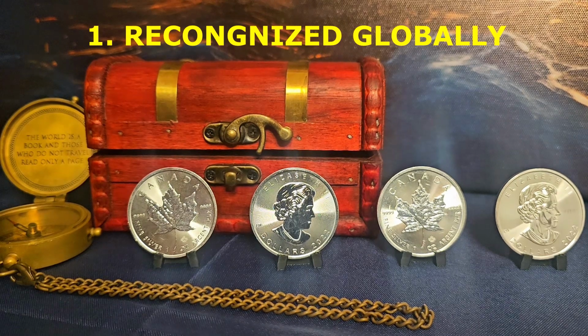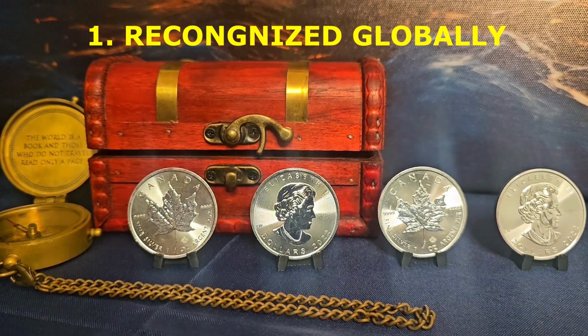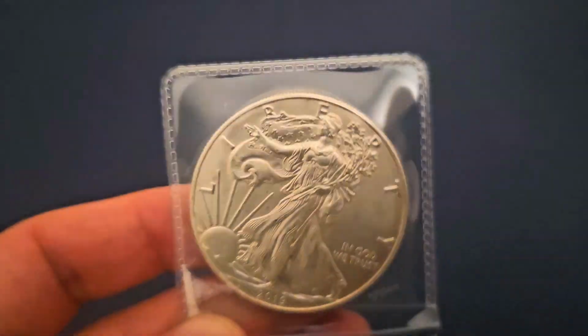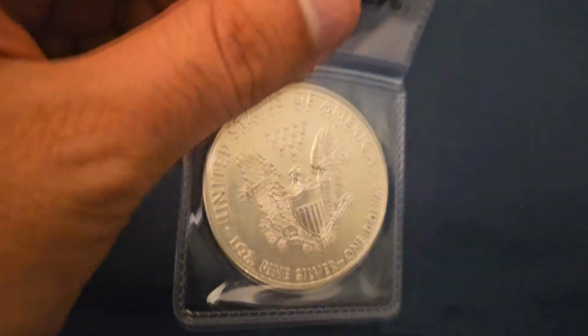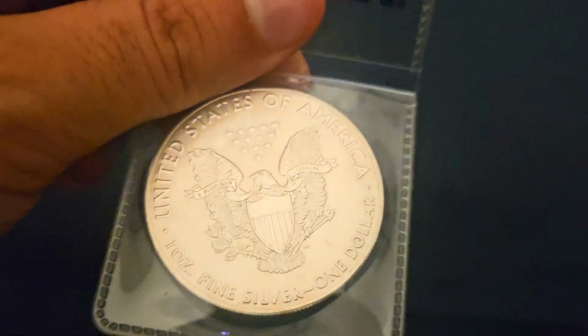So, first of all, I would have to say the silver maple is probably the second most recognized coin in the world, if not at least to the western side of the world. The American silver eagle is the number one most recognized coin in the world. So, with the Canadian silver maple being second, that's a pretty big deal.